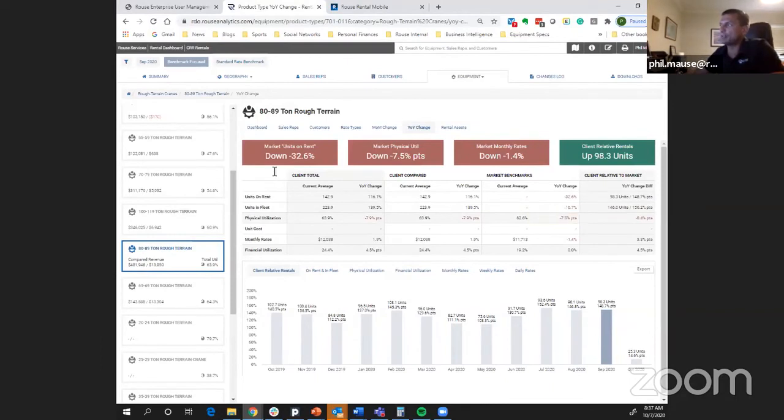Utilization is down 7.5 points, less than the decline in units on rent. And that's because we've also seen a drop off in the size of the fleet, aligned with that increase in auction activity that we're seeing. So fleet size is coming down. Rates are down 1.4%. And then what we can do is compare this company's growth to the market growth to show that in this case, because they're up year over year and the market is down, they've exceeded this decline in the market by 98.3 units. So that's the extent to which they've outgrown the market. So this is a helpful way of just understanding what's happening with fleet sizes and rental demand by product and by geography. So you can understand what's happening with fleet dynamics.